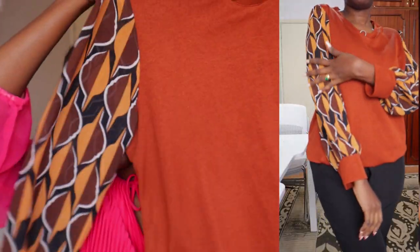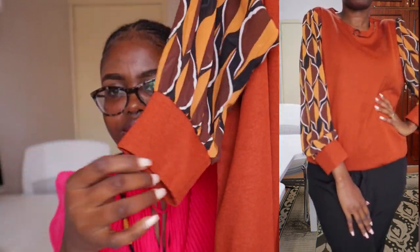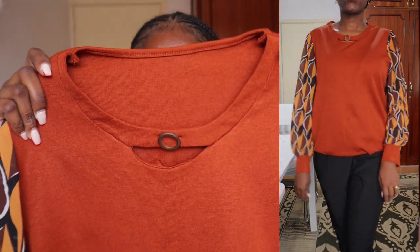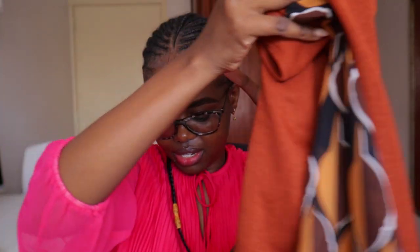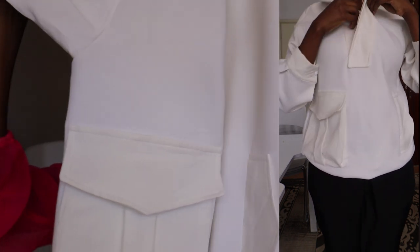This one, I'm sure you have seen it. This is like chiffon, both hands, and the finishing, the material is kind of stretchy. The front, that is how it looks, and like that. This is another one. This was 50 bob. The material is very, very heavy.